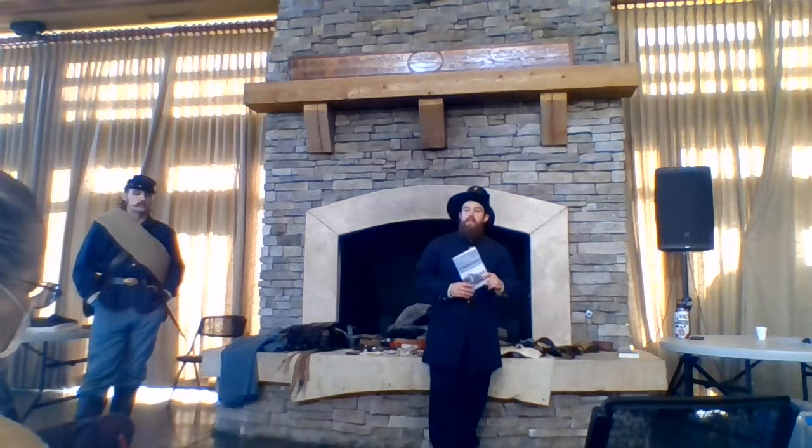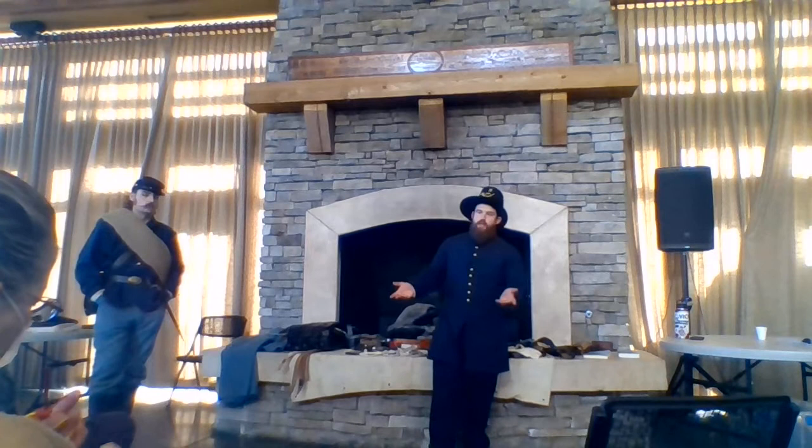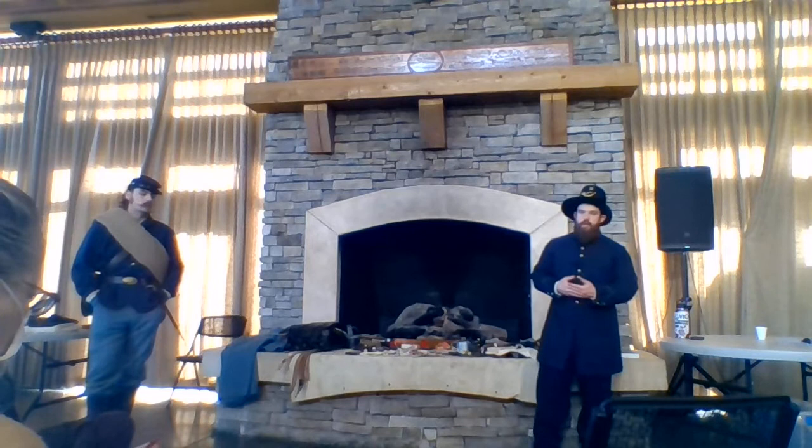All of these items that we show, not everyone was issued greatcoats, not everyone was issued blankets, not everyone was issued the same items. That's part of the reason why for this presentation we made sure that our uniforms are a little bit different, weapons are a little bit different, we're carrying our gear a little bit differently, and kind of show you guys an example of that.